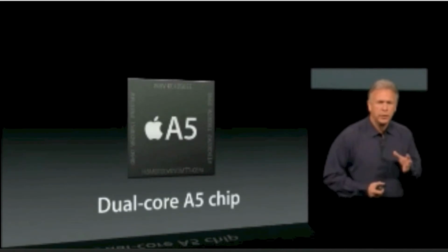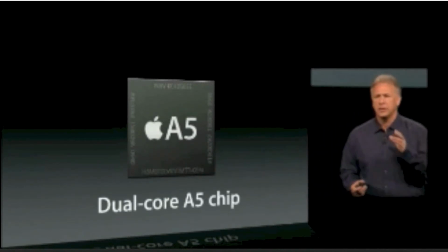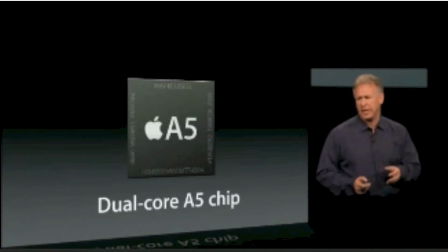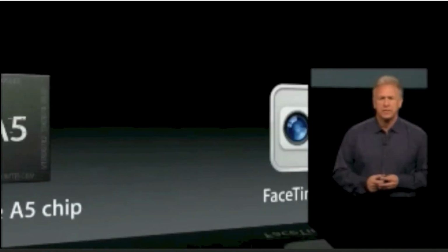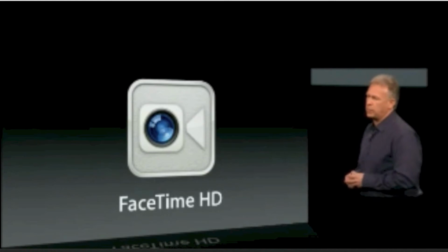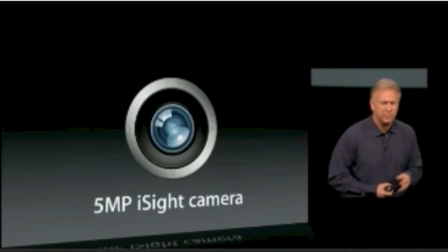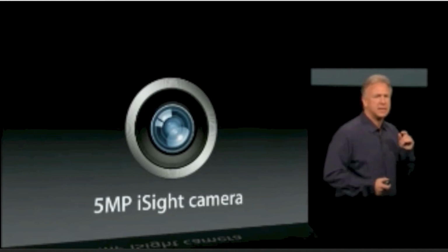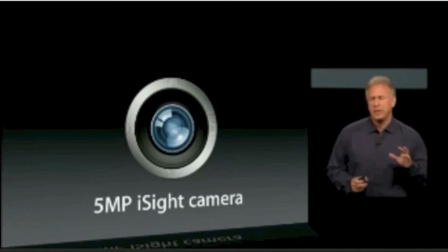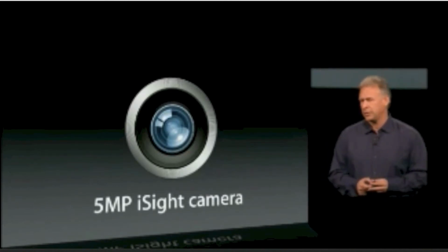First, there's an Apple A5 chip, a dual-core A5 chip that has more than enough power to drive this incredible mini display and give you great performance for all your applications and games. It has a FaceTime camera now better than what we had in iPad 2, a FaceTime HD front-side camera. An even bigger difference on the camera on the back side, a 5-megapixel iSight camera. So you can take beautiful 5-megapixel photos or 1080p HD video. That's far in advance of what we had on iPad 2.